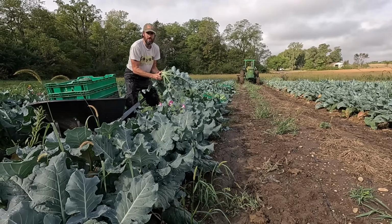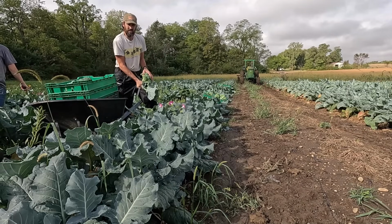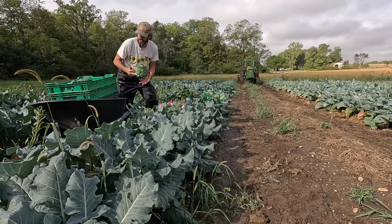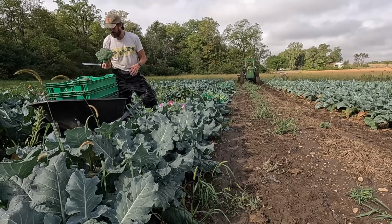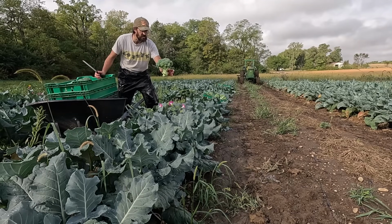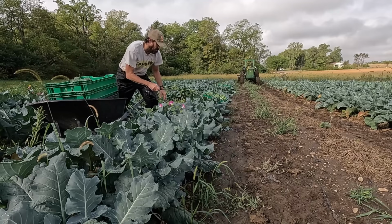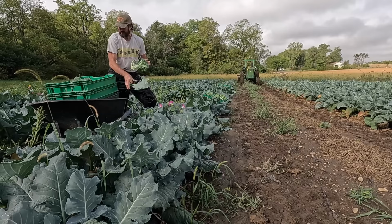Some of these heads are so huge. It's like a lettuce. Yeah, it's kind of like lettuce. Cauliflower is even worse. On big cauliflower, you can only get 6 in one of these tubs. Usually we can get 8 to 12. But on this broccoli, the ones that are huge like this, I'm guessing we're getting 15 in a tub at most. It makes it hard to stack them when they're so big, unless you only put like 10 or 12 in a tub.